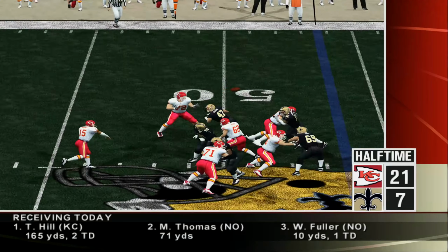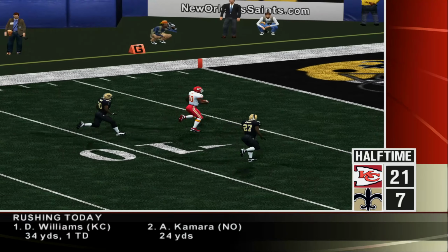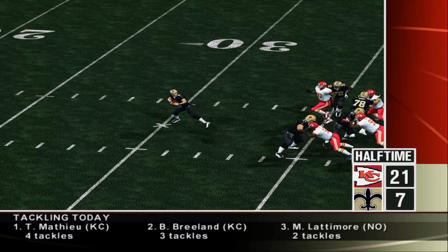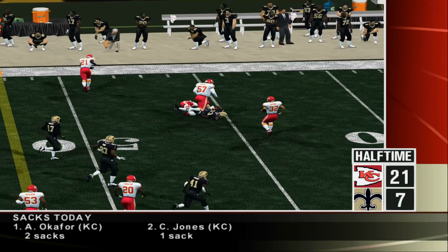The Chiefs with possession at the 46-yard line. Patrick went to work as he would find his man for a big one. A 46-yard touchdown for the Chiefs. Saints, late into the second quarter. Saints back by 7. Drew Brees would drop back and deliver a strike on this one.